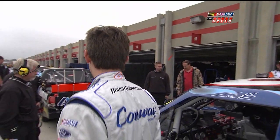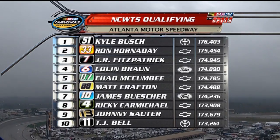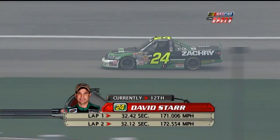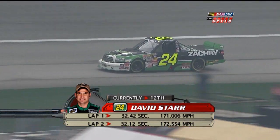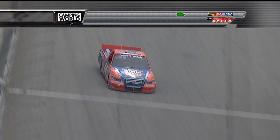And I think I know Colin Brown well enough to know he's not worried about his second pole. He wants his first win of 2009. Next driver to come out, Starr, Crawford, and Bliss. We'll be back to see them. Kyle Busch is the guy they're shooting for, over 176 miles an hour. David Starr's qualifying effort in his Zachary Toyota Tundra. 12th quick, 32.12 on his second lap.